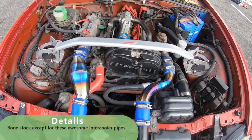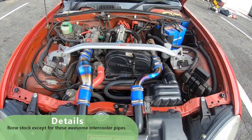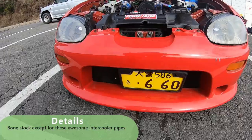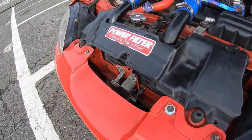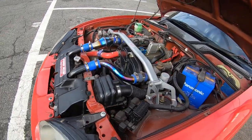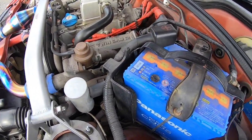These are pretty dope. Stock intercooler. That's strange. Okay. Looks like stock turbo.